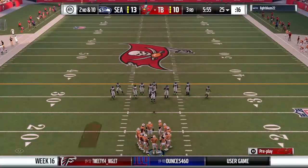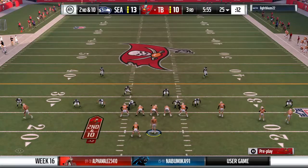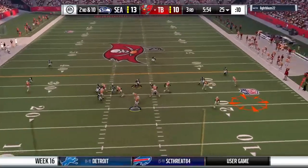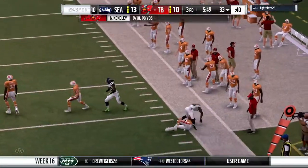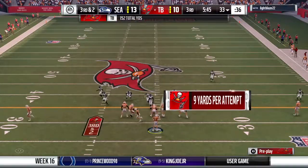Second down following the incompletion. Looks like the defense in press coverage here. One receiver to the left is Evans. And 2nd and 10, he'll look to throw again. He's going to leave this for his running back. It's complete. It'll be a pickup of 8 on the screen, and it sets up a 3rd down.